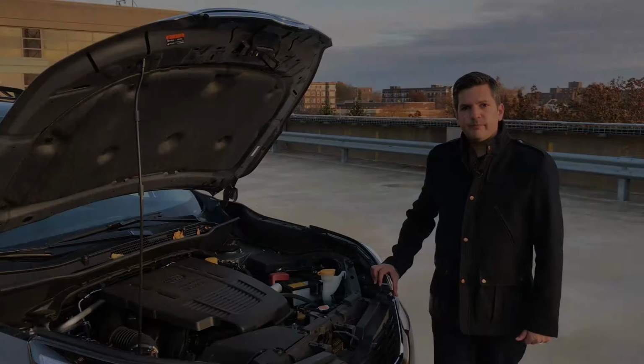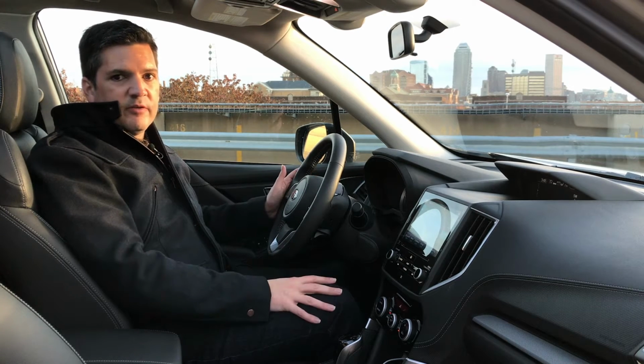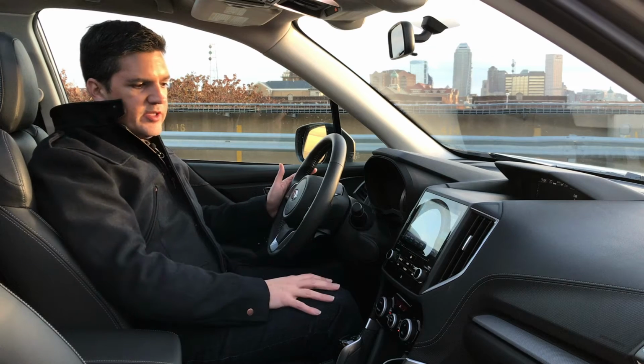If you've owned Subaru Foresters in the past, I think you're going to find a lot familiar in here, but I think you're also going to appreciate the upgrades. And if you've never owned a Forester in the past, I think you're going to like what they have done overall anyway. And it really starts with the touchscreen.